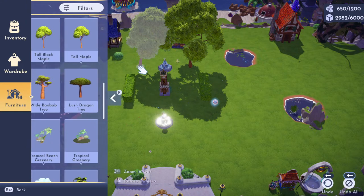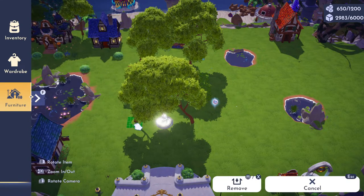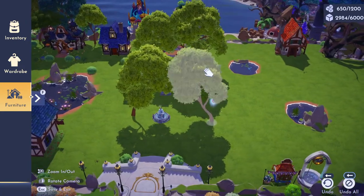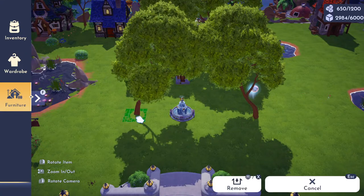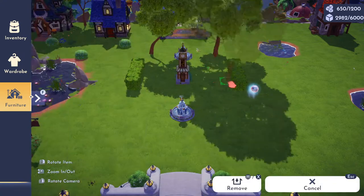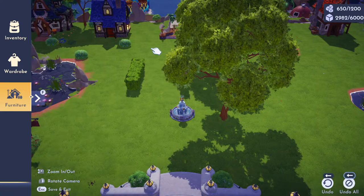That one, should I do a leaning one or is that gonna look weird? Oh, that's another leaning one. Hold on. I don't know about the leaning ones because it's really hard to see. Maybe try and get more straight ones. Like, I like this one. If we could get... Okay, there's another straight one. And get rid of that leaning one.